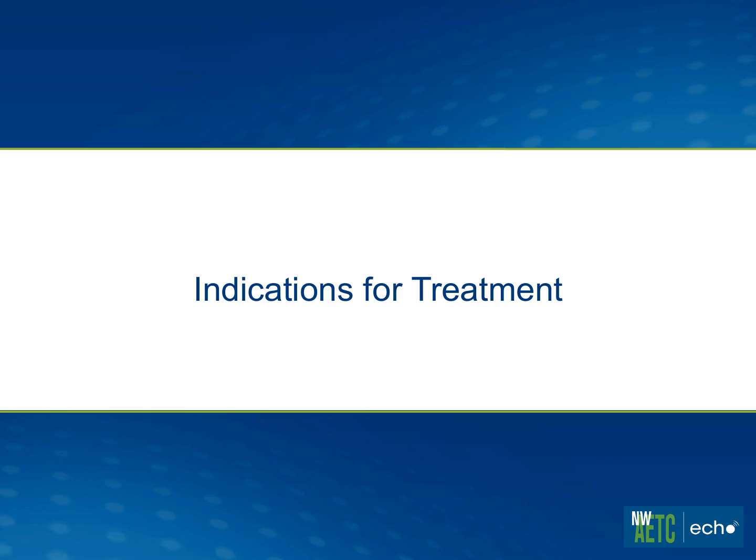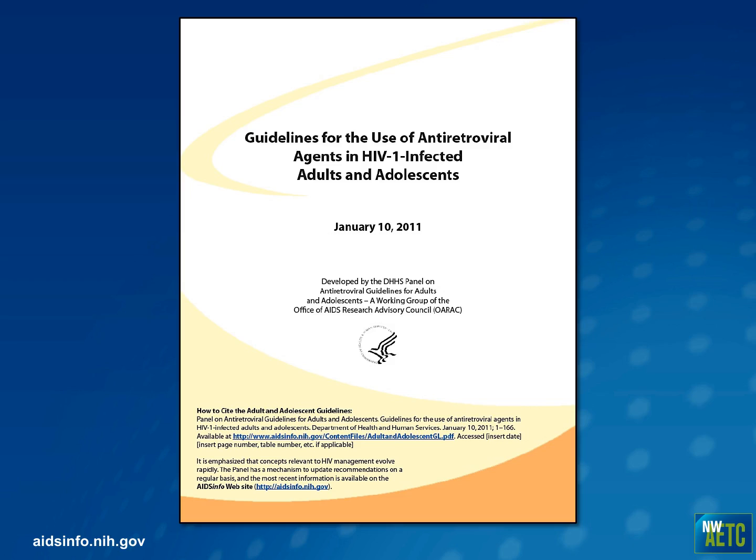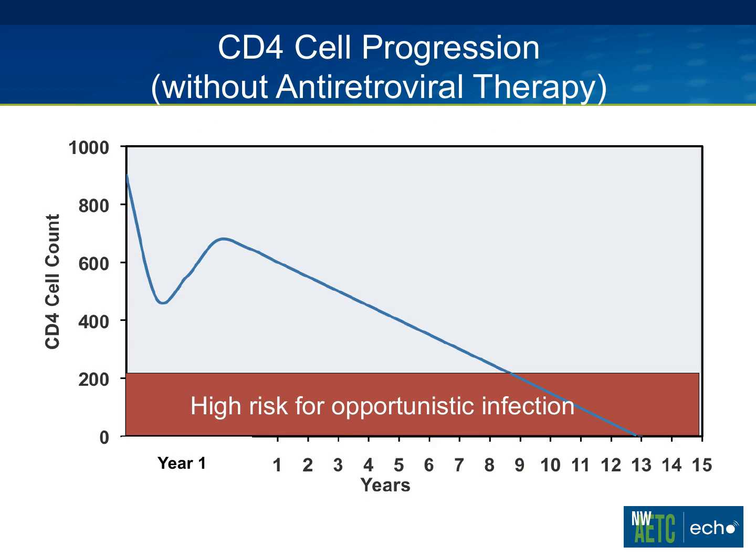And then in terms of indications for treatment, these are the guidelines. The most recent iteration came out in January of last year. We're probably going to get a new version out in a few months.